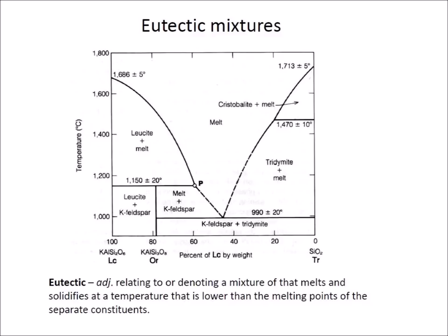Eutectic mixtures of minerals melt at hundreds of degrees lower than the individual constituents. The alkali metals, sodium and potassium, are used in pottery glazing. Sodium and potassium act as fluxes that produce chemical compounds with lower melting points. This chart illustrates that a mixture of approximately equal parts of potassium aluminum silicate and silicon dioxide, which is sand, melts at a temperature 700 degrees lower than either component.